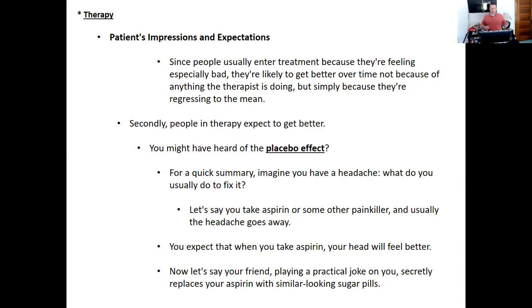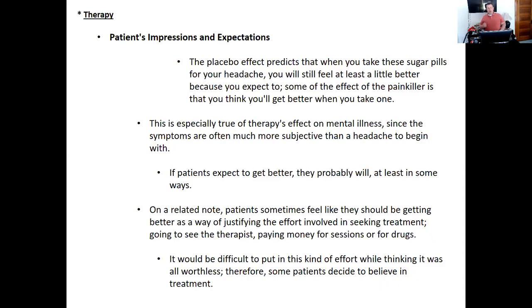Now, let's say your friend, playing a practical joke on you, secretly replaces your aspirin with a similar looking sugar pill. The placebo effect predicts that when you take these sugar pills for your headache, you will still feel at least a little better because you expect to. Some of the effect of the painkillers comes from thinking you'll get better when you take one. And this is especially true of therapy's effect on mental illness, since the symptoms are often much more subjective than a headache to begin with. If patients expect to get better, they probably will, at least in some ways.